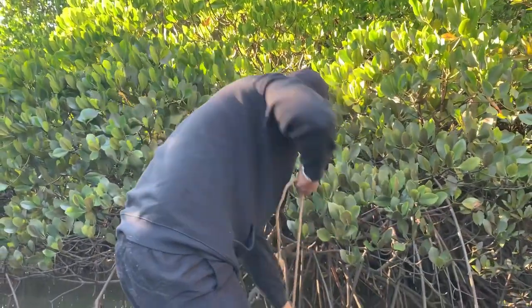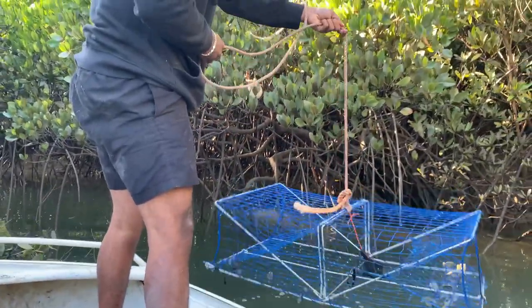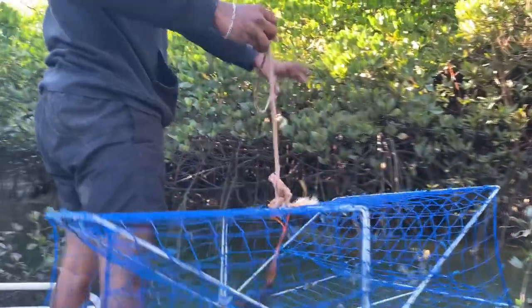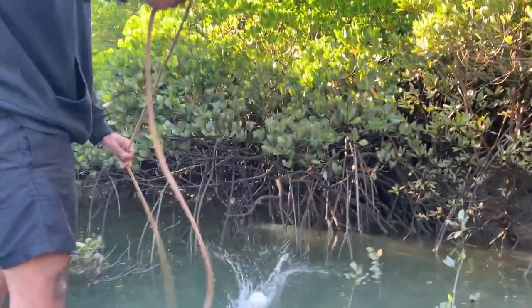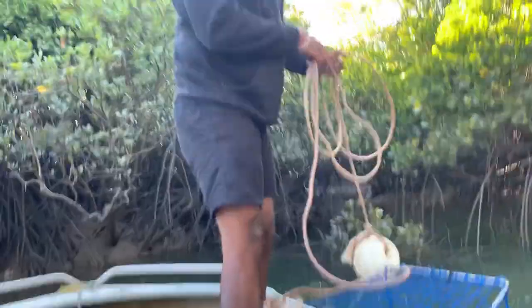We moved to our second pot and checked that. There was no crab or bait in that pot, but the pot looked fine. Any crab would have entered the pot, ate the bait and sneaked out of the pot. That should be a very clever crab.